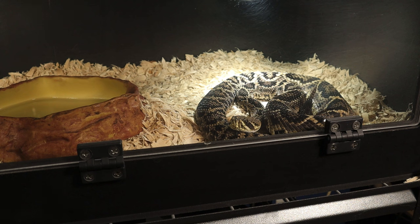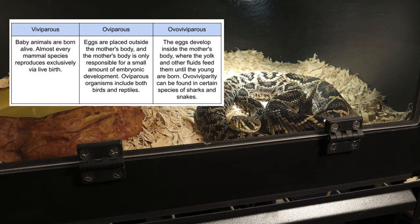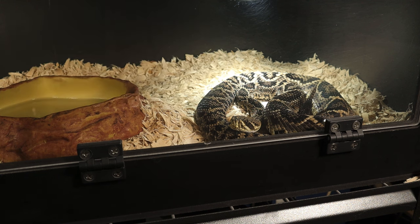Mating occurs in the spring, with females giving birth to live young in late summer or early fall, meaning that these snakes are ovoviviparous like a lot of other snake species. Litter sizes can range between 4 to 20 offspring, if you didn't know that about the Eastern Diamondback Rattlesnake. They're a pretty awesome snake to have.